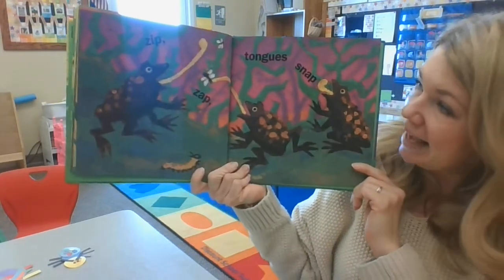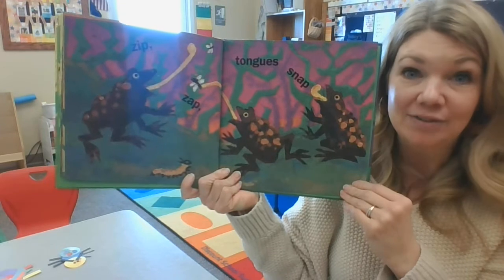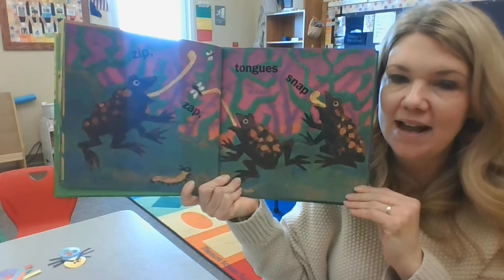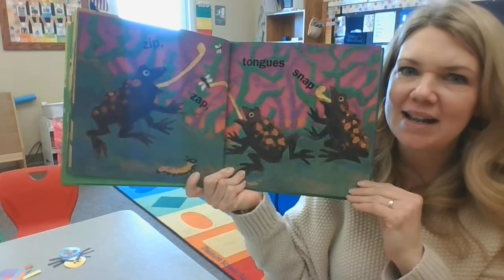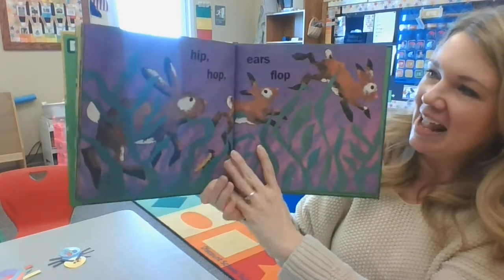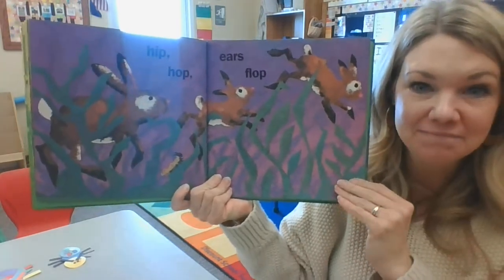Zip, zap, tongues snap. Frogs love to eat insects. Can you pretend to be a frog and eat an insect? Ready? Your tongue has to be really fast. Ready? Did you get one? Oh, you better try again. Ready? Did you get an insect? Hip, hop, ears flop.